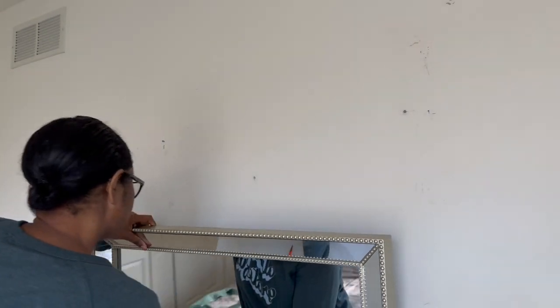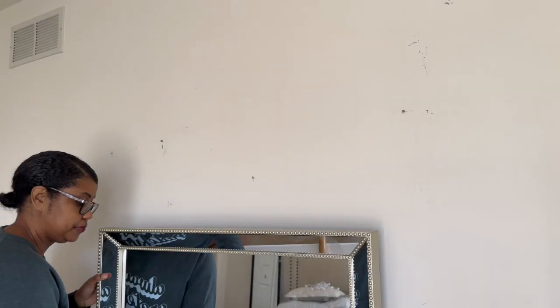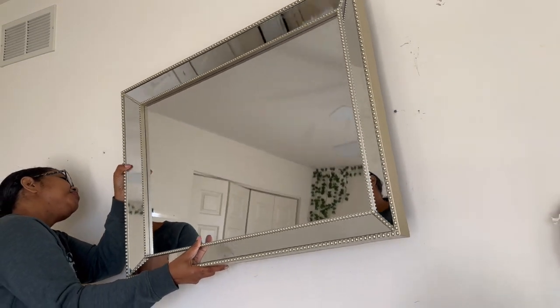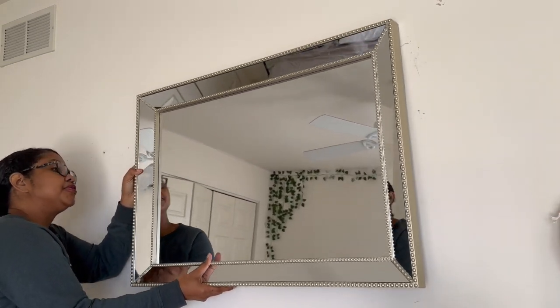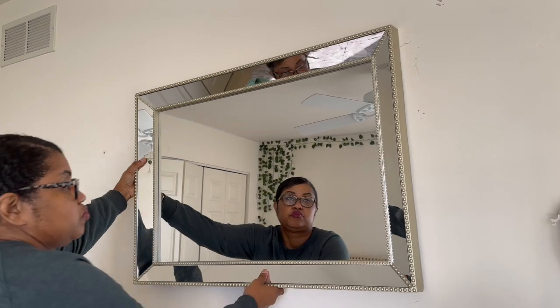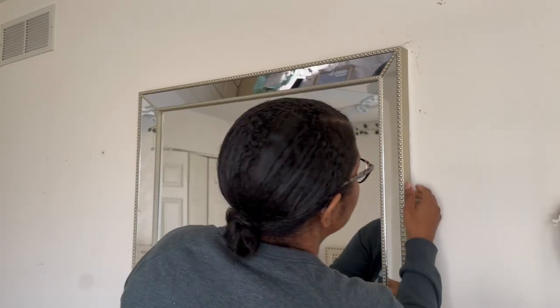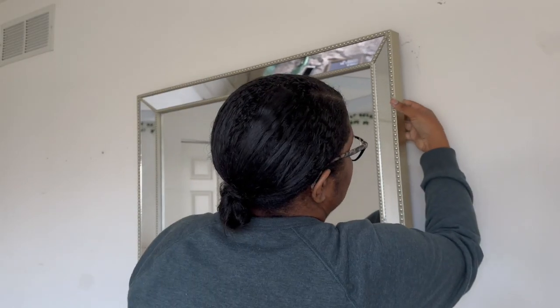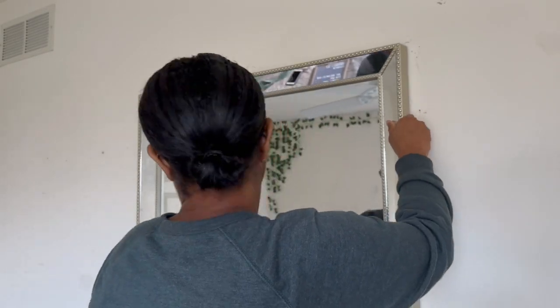And then it was time for me to hang up this mirror. I have to say I was being a little lazy about it, trying to just eyeball it. And it did not line up initially. So I did have to try again. And I measured a little bit more closely, but I guesstimated it, and eventually I got things hung up just the way they should be.